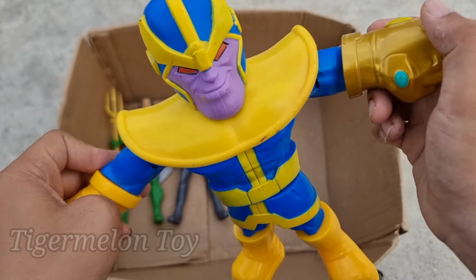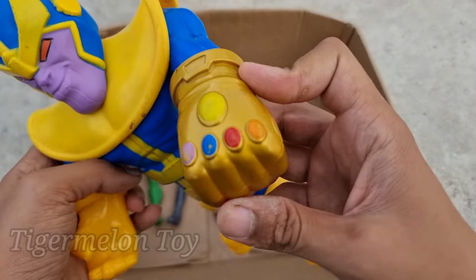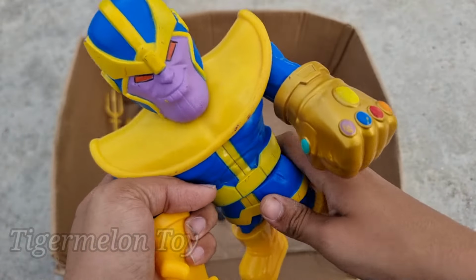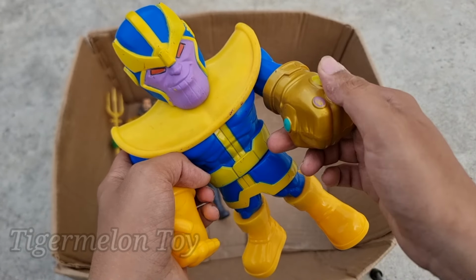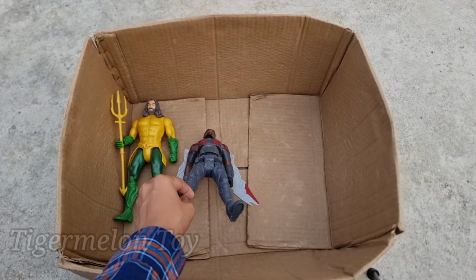Wow, guys, Thanos cartoon is the richest and evilest villain out there, guys. Look at these very cool golden gloves and diamonds in his gloves, guys. This is the richest villain, Thanos cartoon. Wow, he's so rich and evil villain, guys. Now, who is this one, guys?